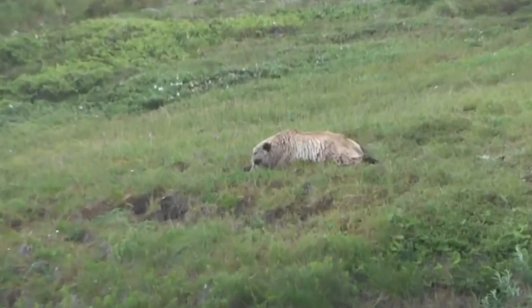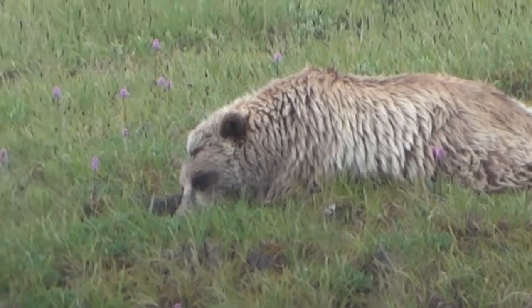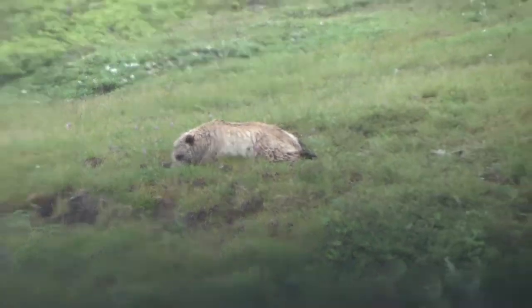40 foot long monsters in the middle of the road. You want to go over there and tickle them? Look at our cameras. Go, go.